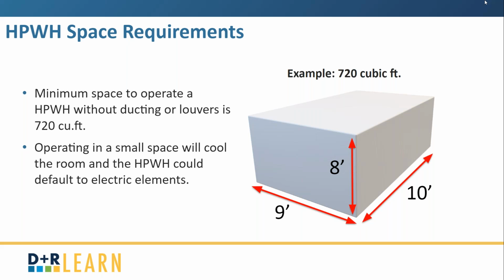And there are a number of ways to achieve this. So not only do they have to have a warm supply of air, they have to have a room that's a minimum of 720 cubic feet of space. Some manufacturers say 700, some say 720. I'm going to err on the larger size, just because I think it's safer.